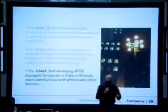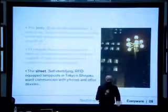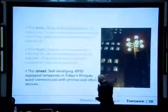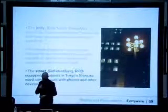It will tell you what services are close by and are available to you. So for example, you're in this part of Shinjuku. There is a subway exit 100 meters away on your left. There is a public toilet 200 meters away on your right. And oh, by the way, Starbucks is having a sale on vanilla soy lattes.